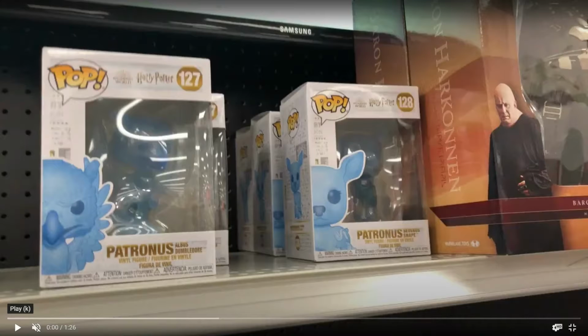Hey guys, jumping in real quick because the music at my Target is so loud, I'm not able to play the audio from the video. So I'm going to play some of the video back of the footage I got, and I'm going to comment on it, and I think this might be a fun way of checking out the cool toys that are out there. So right off the bat, you can see I'm in the entertainment section over by the TVs in your local Target.